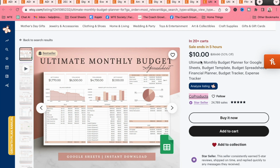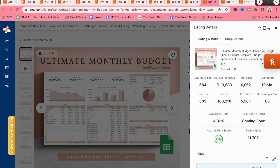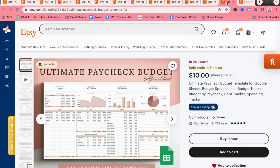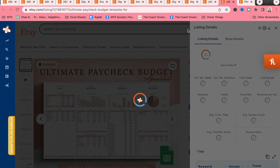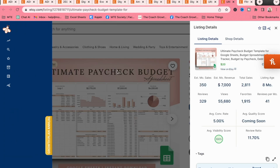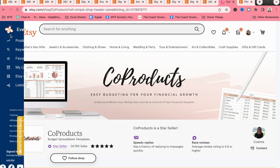This one right here, the Ultimate Monthly Budget. So Google Sheets, budget template, budget spreadsheets, financial planner. This one has 13,000 in revenue and over 600 sales for the past month. So it's good. And then from the same company, they have the ultimate paycheck budget spreadsheet, and this one has done 7,000.